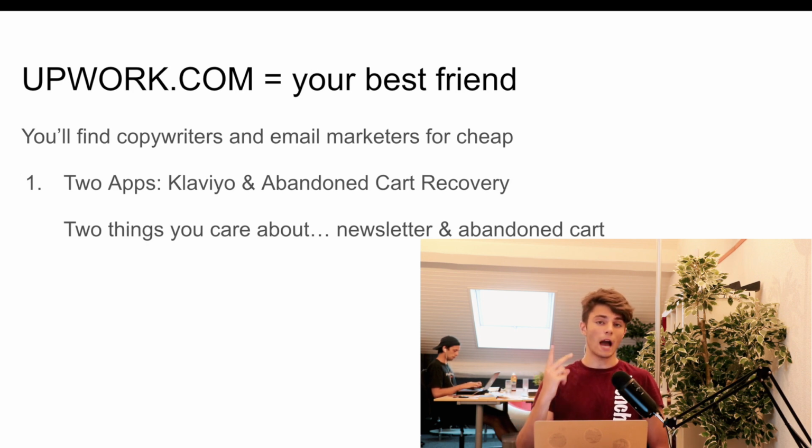And you need to have 2 apps. Number 1, Klaviyo. This is going to be for your newsletters, right? Through Klaviyo, you could also set up abandoned cart recovery emails. But in reality, the app itself, abandoned cart recovery, has the best possible, they already have really optimized templates that you could use and make better. So abandoned cart recovery is the second app you want to use, right? And again, you only care about 2 things. You have 2 different apps for 2 different elements of setting up a backend for your store.